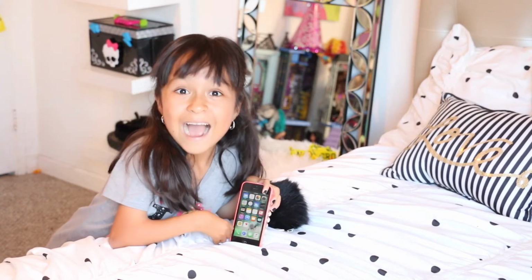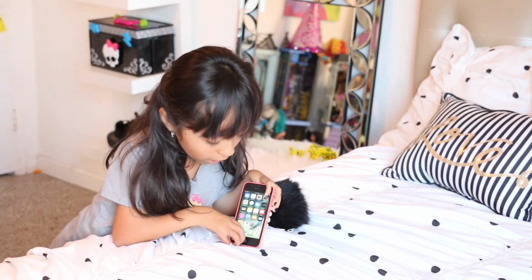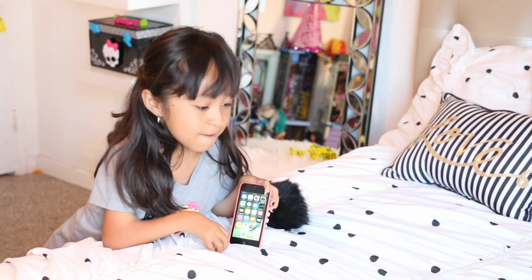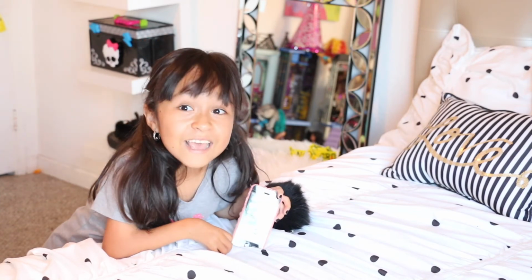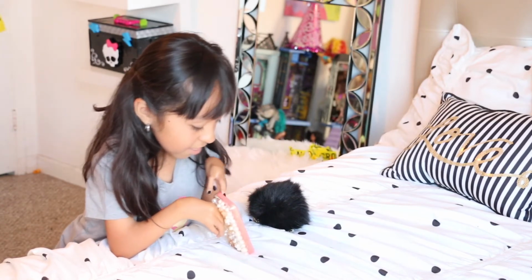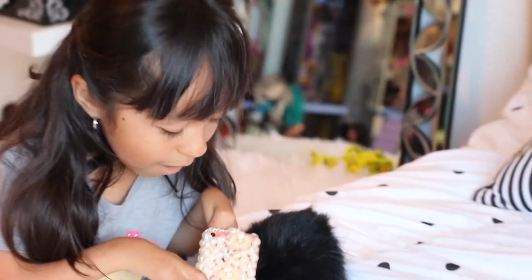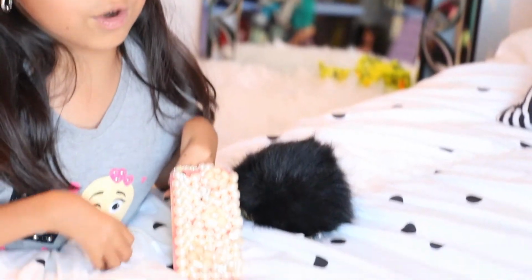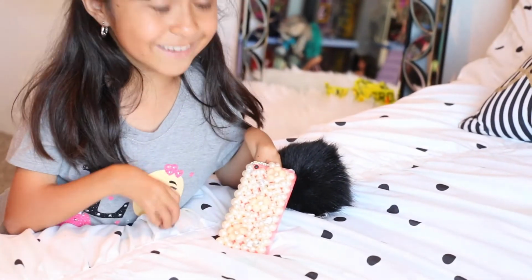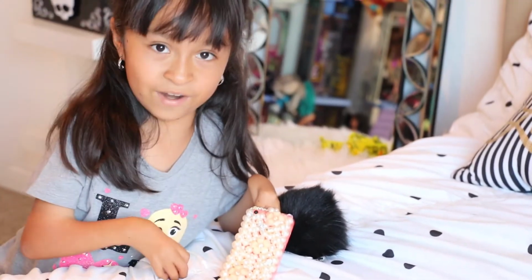Last but not least, my favorite item in the whole world is a new phone. Yay! Technically, it's my own phone. First of all, I love this because I get to have my own things and all my secret things. And the best part is the cover. The cover is so cute, isn't it? It has flowers, it has so many pearls. And it has gems. Yes, that's right, girls. It is so pretty.